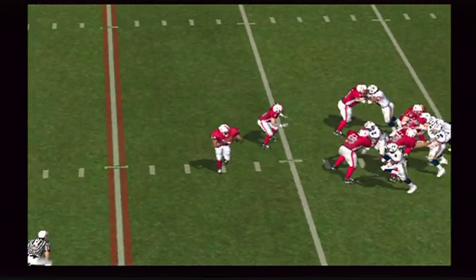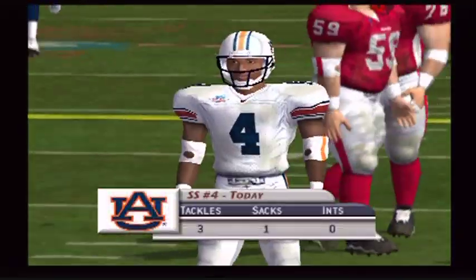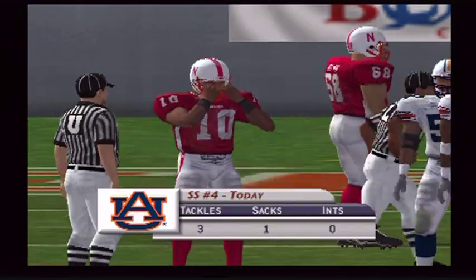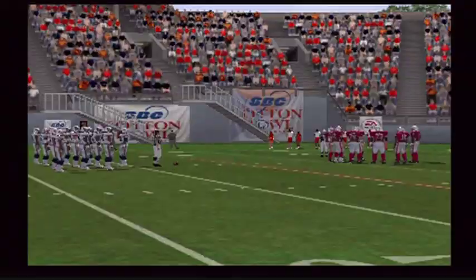Number 10 drops back to pass. And he's going to come up with a sack. They got heavy pressure on him that time. Boy, you better believe it. The penetration got there and boom, he went down. Yeah, that pocket just collapsed right on top of the quarterback.